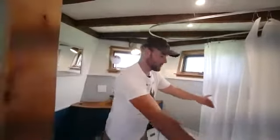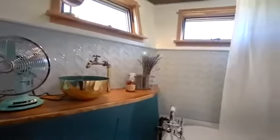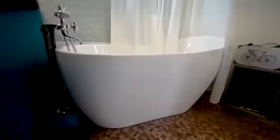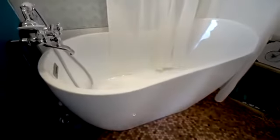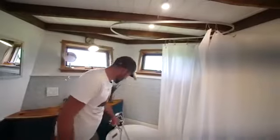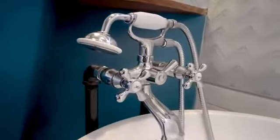We didn't have to put it this way. We didn't have to put it that way. We could angle it and sort of borrow some more space to get in here. So full soaking tub, it's about $900 on Signature Hardware. And Steph found this cool little Victorian faucet. We haven't tried it out yet, but it looks cool.